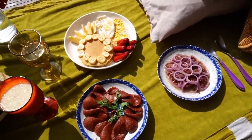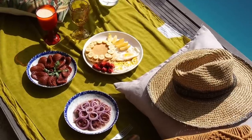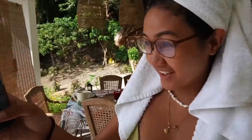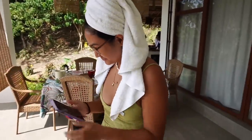Look at that. So Ava's gonna take a photo of this now with the pool, just to get people in the mood. Yes. It's good. This photo will remind me of this day. That's the shot right there. You know? Good job, Ave.